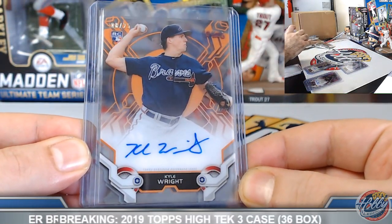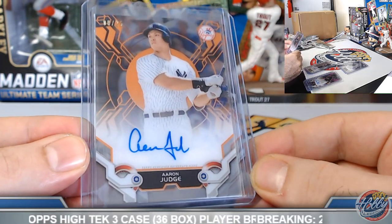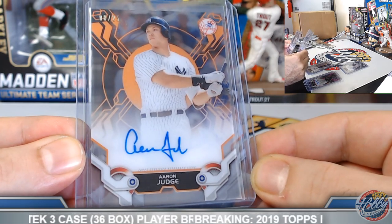First box, Kyle Wright, 8 of 25. Congrats there. And also 8 of 25, congrats to the judge spot. A couple of nice autos there on the board.